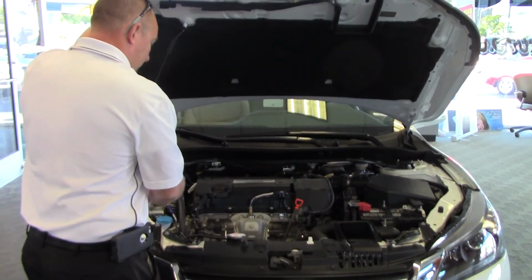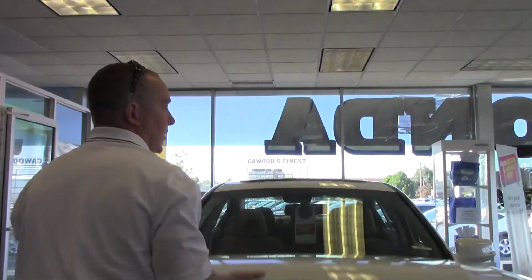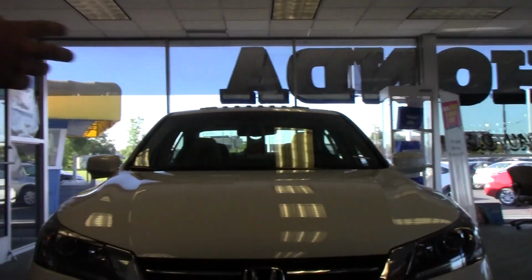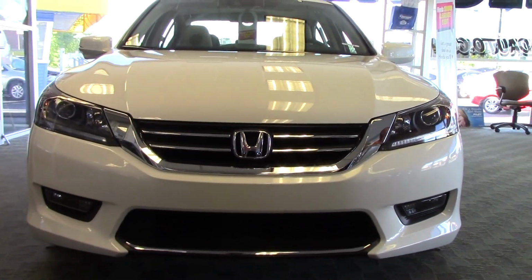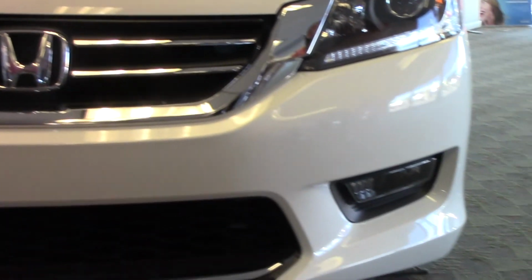So that's pretty much it under the hood. That's new and improved, and that's worth talking about. They did crisp up the front, gave it a little bit more elegant design, a lot more chrome features, and then of course when you go to the EXL, you have the fog lights and everything that really dresses it up and makes it look really high end.